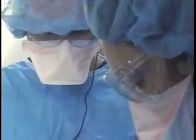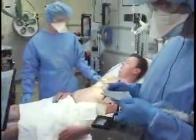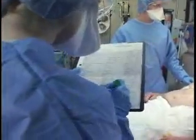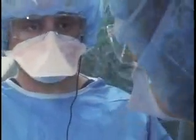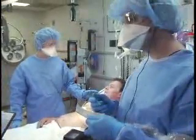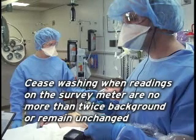Okay, write this down. Reading on right lower leg is 45 CPM. 35 CPM on the hands. Face is 45 CPM. Now that's no more than twice background levels, so we can stop washing. We'll test them later for internal contamination. Cease washing when readings on the survey meter are no more than twice background or remain unchanged.